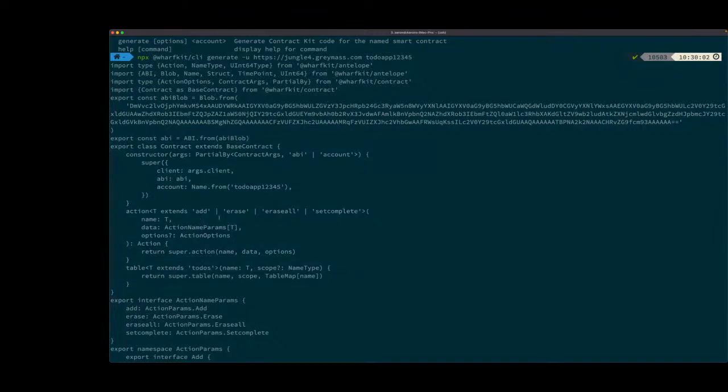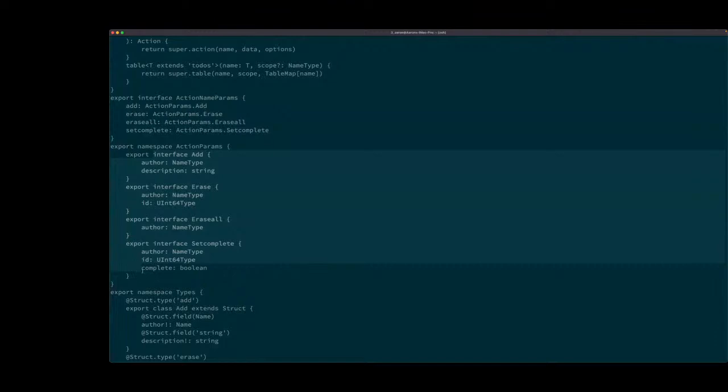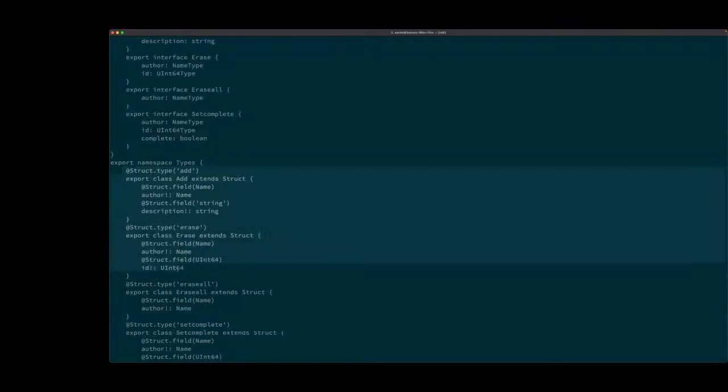You can see we have actions right now in our to-do app sample: add, erase all, and set complete. So now you can call contract, action, add. TypeScript will know the options. Then TypeScript will also know the data parameters, which are all defined down here. It automatically creates interfaces for inputs that know the data types. So it knows that you're using the right data types as you're working with these in your application. And then it has all of the types defined as structs as well, so it knows how to interpret get table row responses and do action creation. So this is the heart of the contract kit.